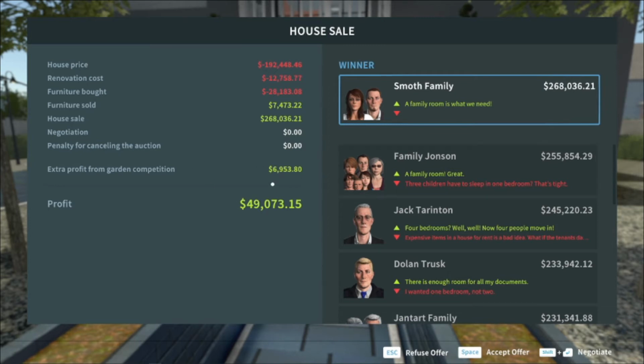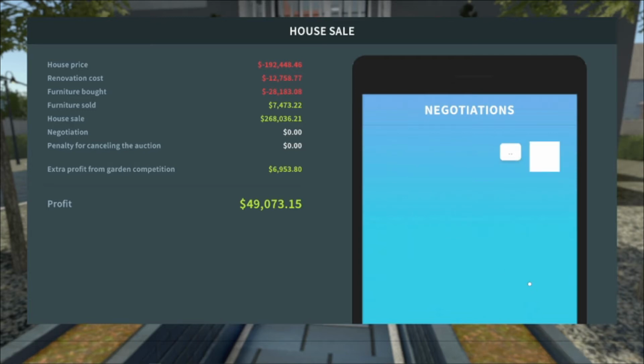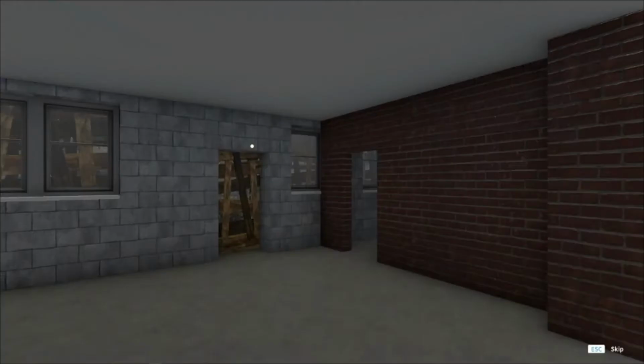$49,000 in profit. The extra profit I got from the garden competition is $7,000. Not too bad at all. Not too bad. I'm gonna have to negotiate that. Let's go ahead and do. Should I go for like 12,000? Boom! Yeah, we're selling the house for $60,000 profit. We're gonna go ahead and accept that offer, and let's take a look at the before and after.